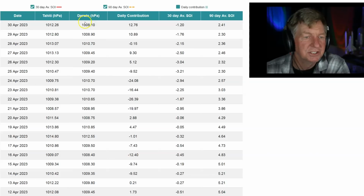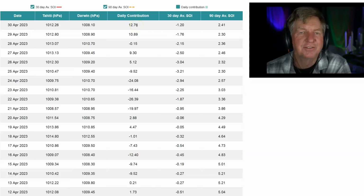Okay, Darwin is in the Indian Ocean. Tahiti is in the Pacific. When pressure is lower in Tahiti, this index, they integrate these two numbers, you get a daily value. Today it's plus 12.76. If it's negative, that's the active phase of the MJO. If it's positive, that means higher pressure over Tahiti. That would be the inactive phase.